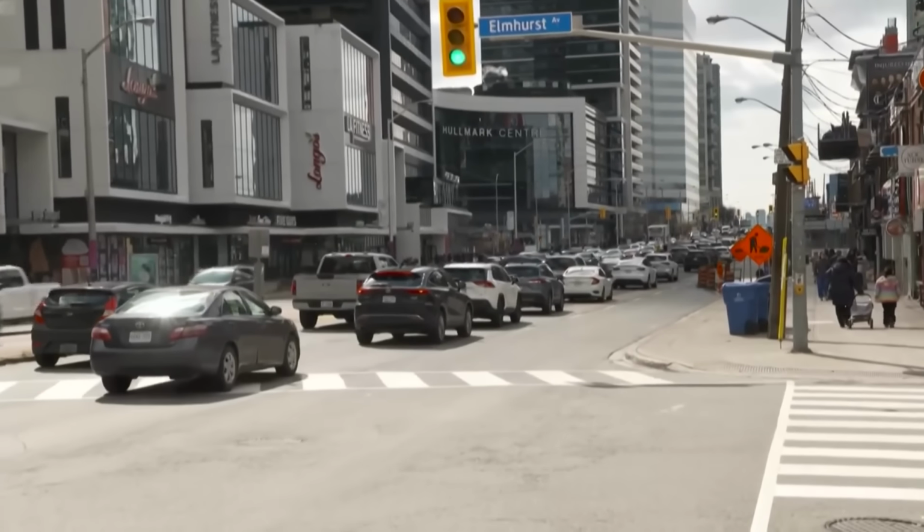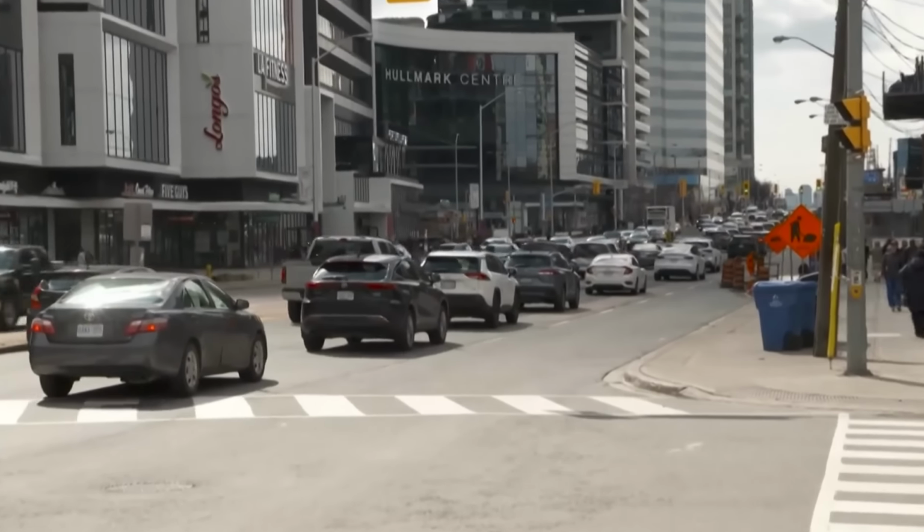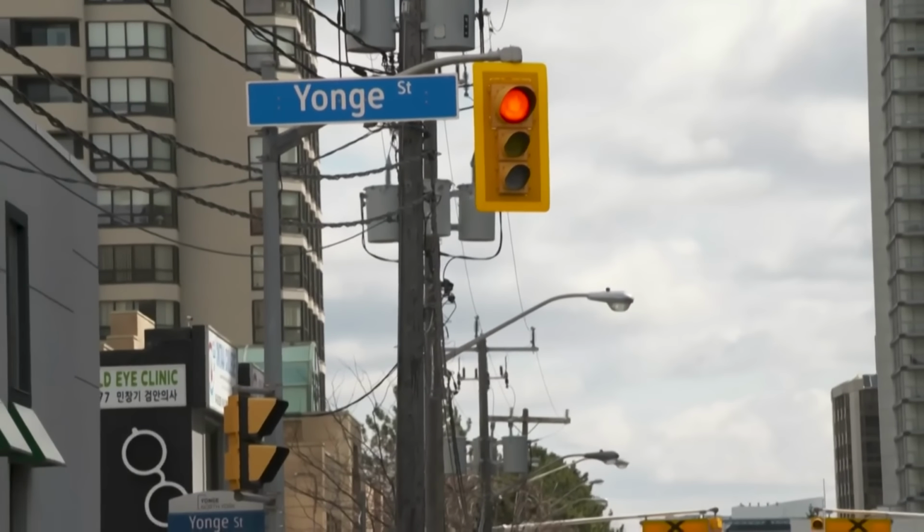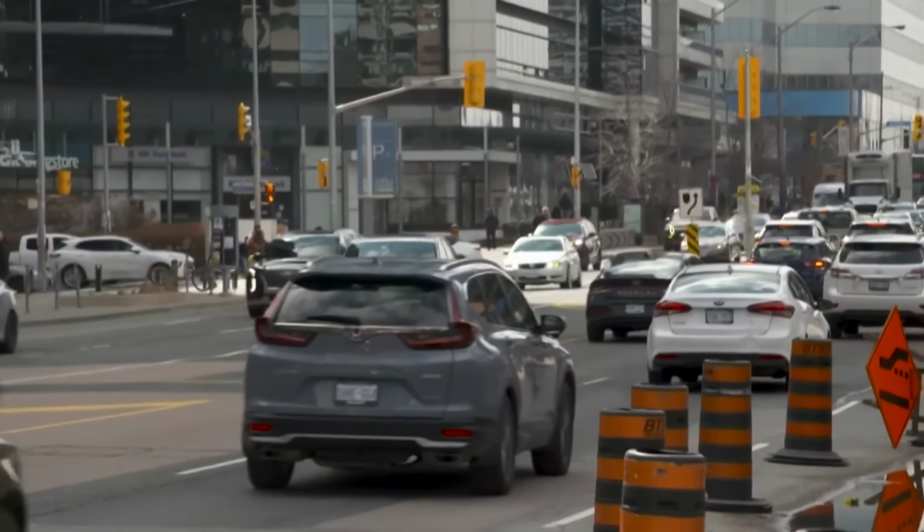The City of Toronto is turning to AI to unclog congested streets. Coming this spring, smart traffic signals after an exciting test. We found that it was able to match or replicate the work of those traffic operations staff, and in some cases maybe even do a little bit better.